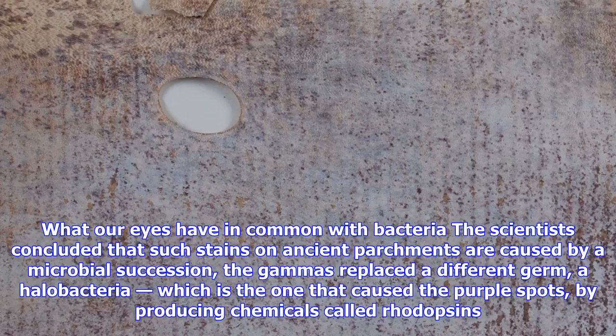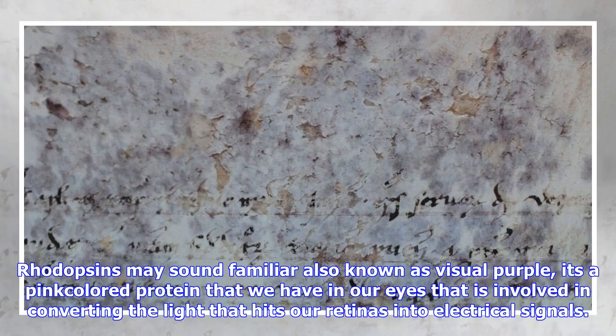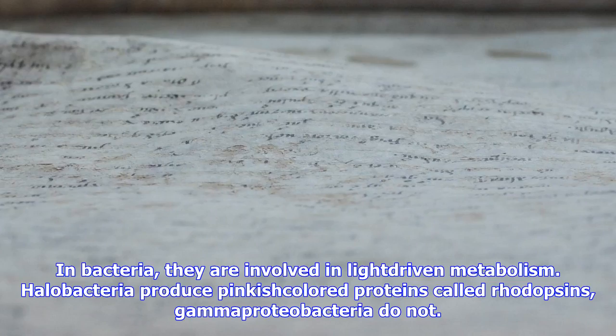The scientists concluded that such stains on ancient parchments are caused by a microbial succession. The gammas replaced a different germ, a halobacteria, which is the one that caused the purple spots, by producing chemicals called rhodopsins.